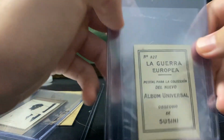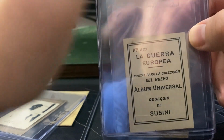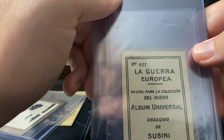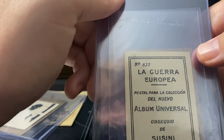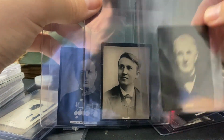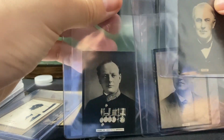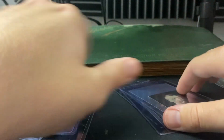And this is a different set, right? I'm going to butcher the Spanish. Just roast me if you want in the comments. La Guerra Europa Album Universal. So there's those 3, right? These were the 3 that I wanted the most out of the lot. Well, I didn't originally know about the second Edison. The guy threw it in. But I originally wanted the Edison and Churchill the most because I love finding their obscure cards.